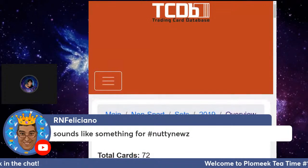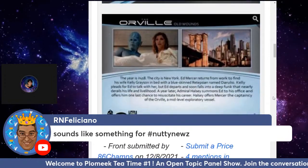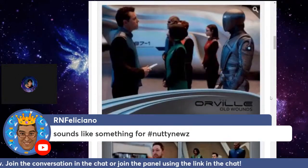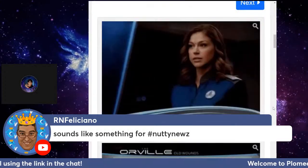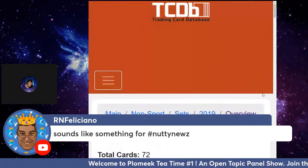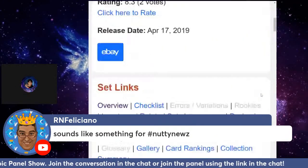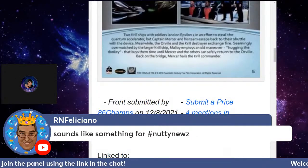I didn't even realize that The Orville had any trading cards, but apparently they have some here for season 1. I think they have them for all the episodes. Yeah, so there's one for Old Wounds. There's two for Old Wounds. Really? Okay, so they've got multiple cards for each episode. That's pretty neat. Right, you don't need to fear the banana. Yeah, I remember that.